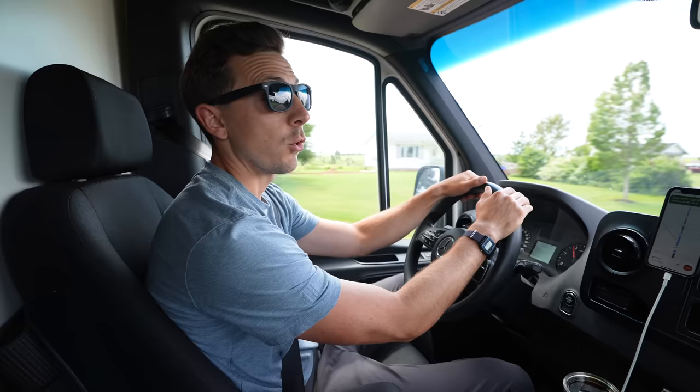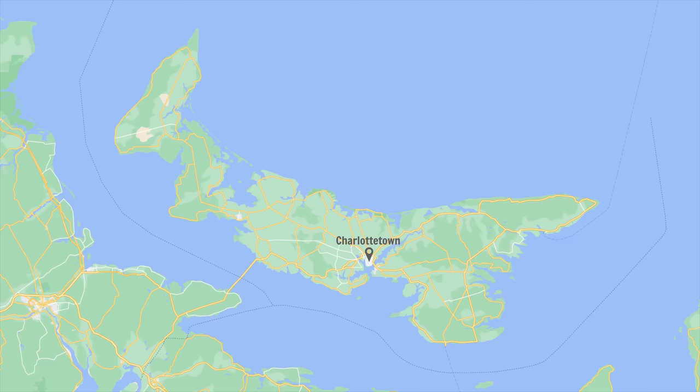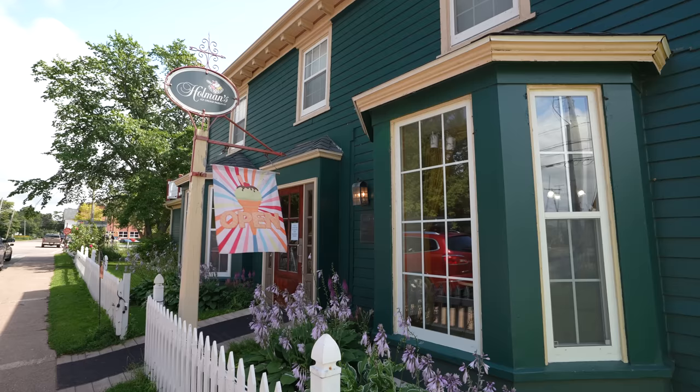We have a lot more of Prince Edward Island to see, so we're leaving Charlottetown and beginning our drive along the North Cape Coastal Drive. There are countless things to do along these coastal drives, including many beaches and lighthouses, but our goal for our road trip is to experience a variety of things, and for our first stop on the North Cape Coastal Drive, we're getting a little frozen sweet treat.